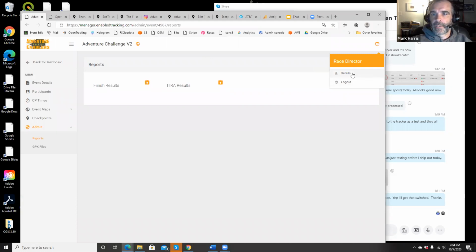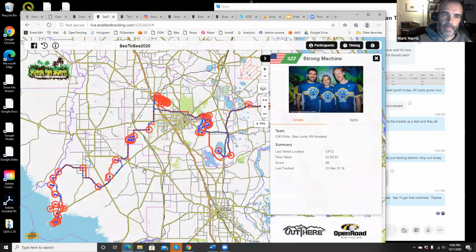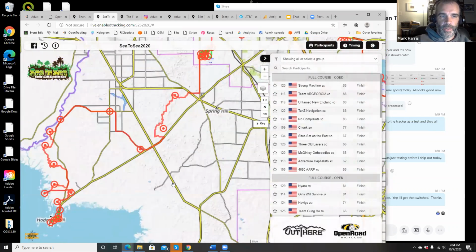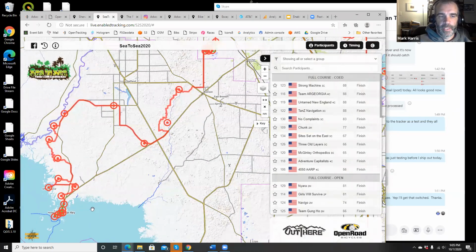Let me see if I can pull up C2C, give us some different ones. Oh yeah, this C2C is a good example, right? We usually color code that differently to make it make sense too. So this was what they thought the optimal route was. Some people didn't do this. Some people skipped these points, went down the road.